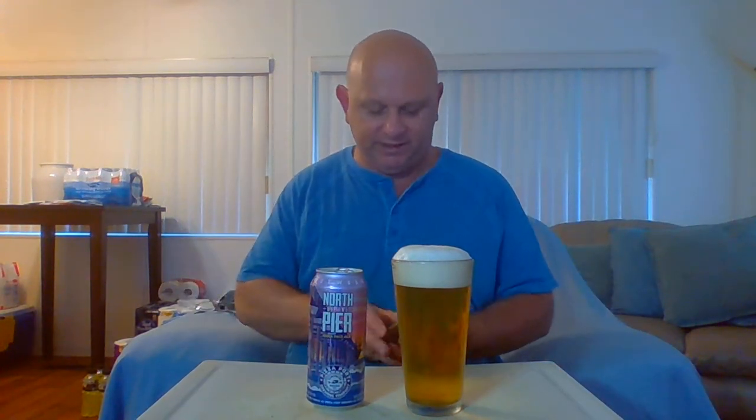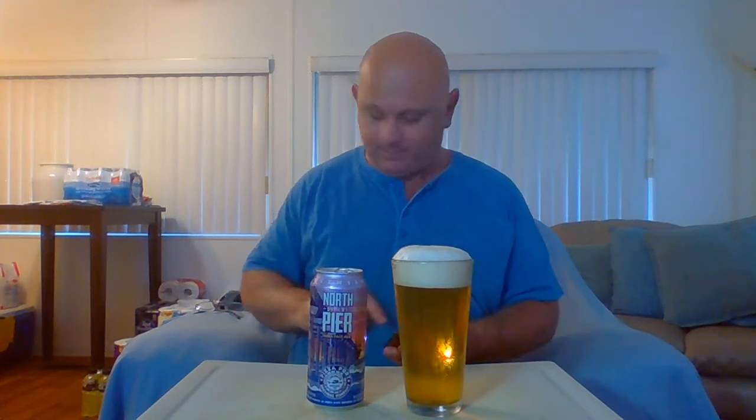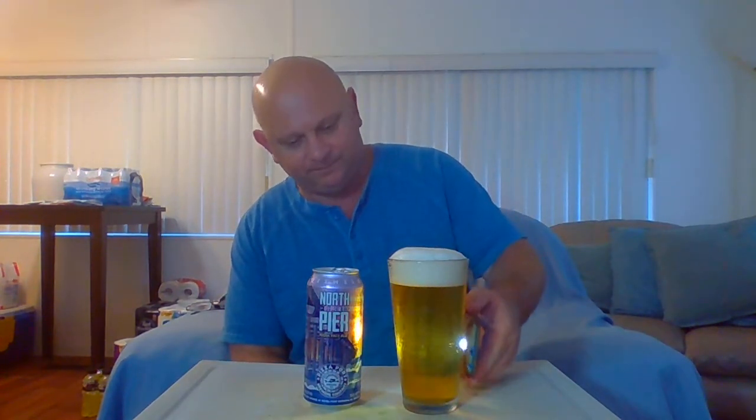So we have a huge, frothy, creamy, kind of bouncy head. And we have a crystal clear, light amber color, or more just like yellow or really light gold. A lot of bubbles streaming up from the bottom. It do look like beer. Looks like West Coast style. Almost looks like a lager.